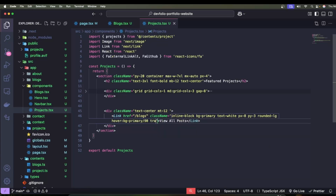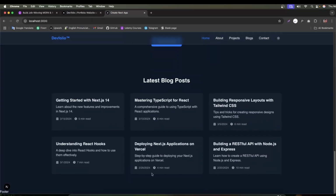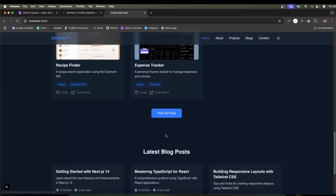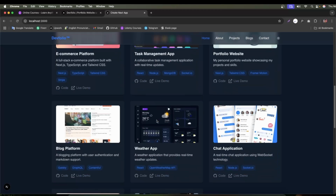So transition, why is it not showing? Let me check. Transition colors. Let me check it. Here we will have, let me reload. Okay, so it's actually working, but we just unwantedly defined it on the project section.